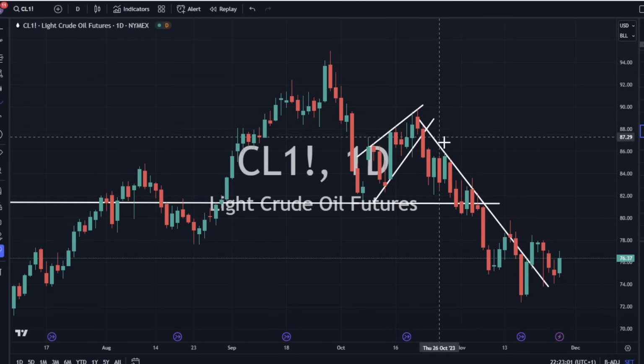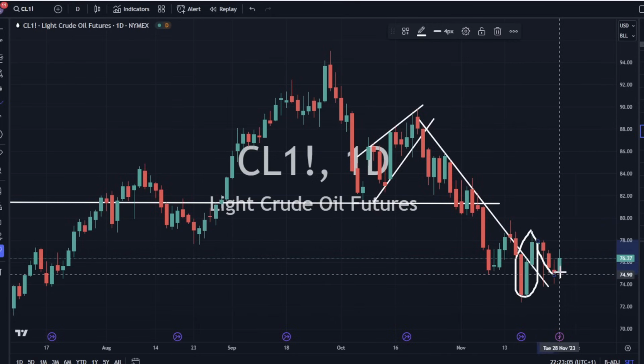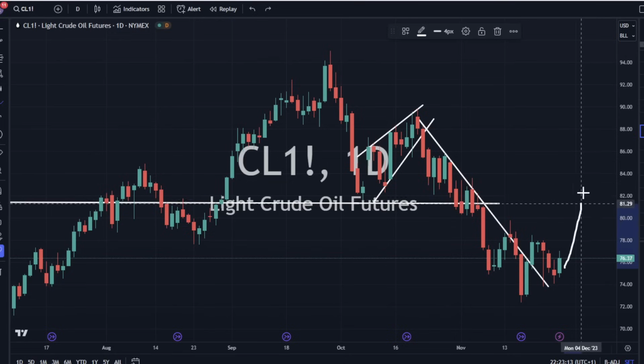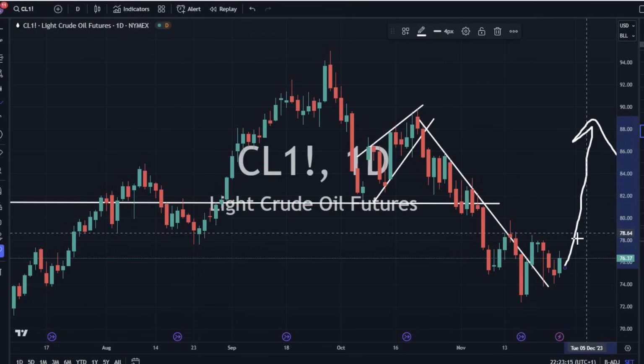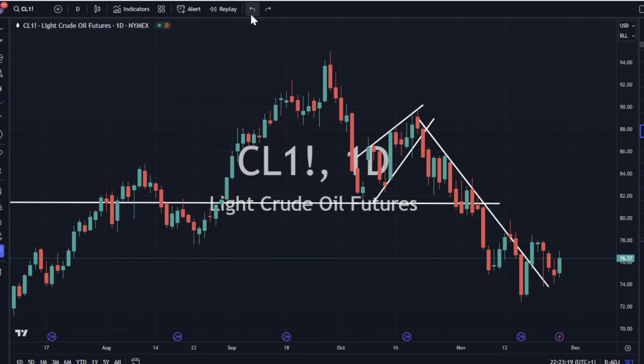Crude oil looking pretty good, up 2%. We broke the downtrend line here. We had bigger buying pressure, smaller selling pressure coming into a bigger buying pressure day. It looks fantastic, and I think that it's trying to bottom here, and I'd be looking for a potential move to the upside or maybe a little bit more sideways action before that occurs.